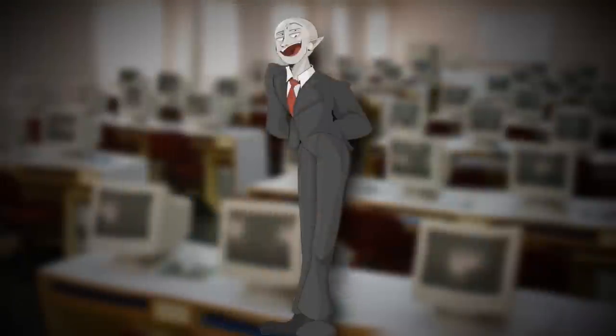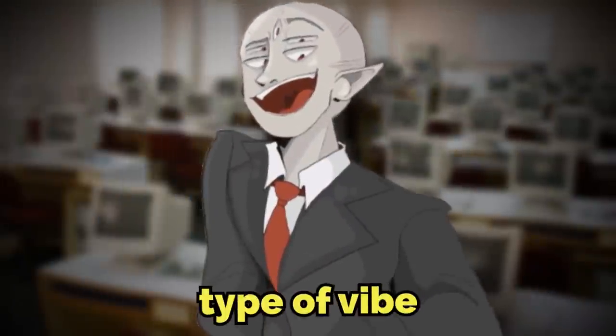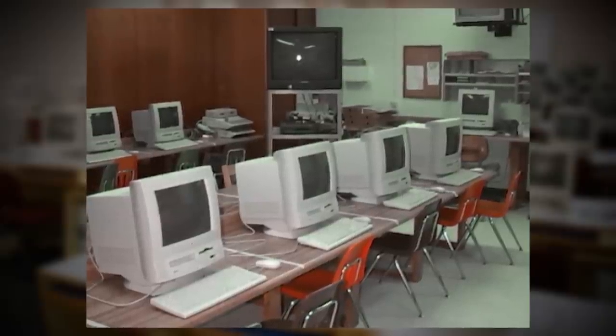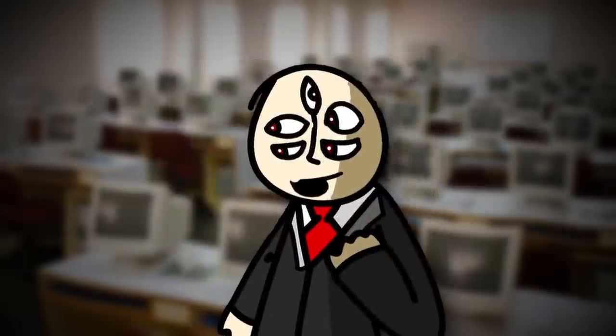Some rooms seem to be infinite, others are quite small, but all of them have that same old computer lab type of vibe, with the desks, the computers, the chairs, and all the other stuff you find in an office being there. The only thing that's not here is windows, which is fine because that fits the theme of level 3, since none of the sublevels have any windows.